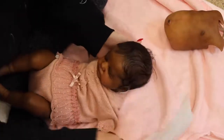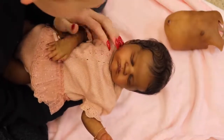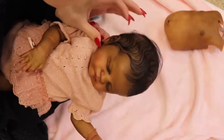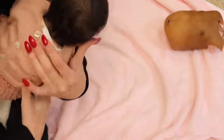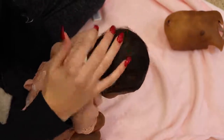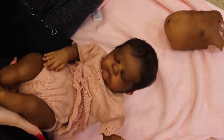Oh my gosh! Oh, look at that face! Oh, you are so cute! Oh, she's got baby pimples. Wow. Oh, she's so sweet. Look at that hair. Oh my gosh, her rooting, guys, is so pretty. And it's so soft. And she's got her own little brush set. If it gets out of place, I can use that. Oh my goodness, she's so precious.